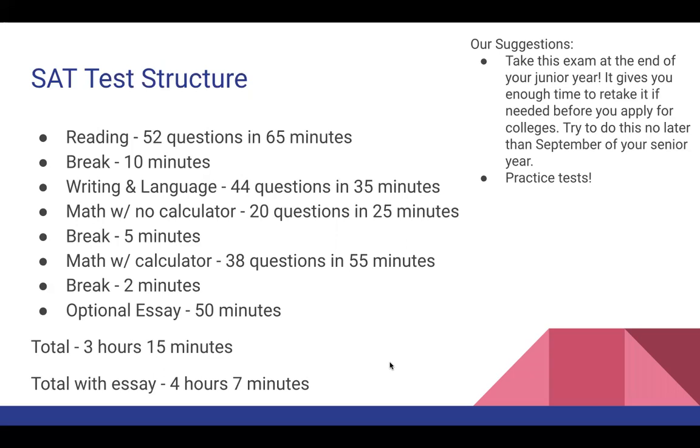Just like the ACT, we suggest that you take this sometime around the end of your junior year, giving you enough time to retake it if you want a higher score, to be more competitive for colleges, or even just to qualify for more scholarships. Again, try to take this before September of your senior year because you want to get those scores back in time before applying to colleges. And same thing, practice tests are very important for these standardized tests because they have a certain structure, and getting to know how to time yourself and the kind of questions that'll be on the test is very important.